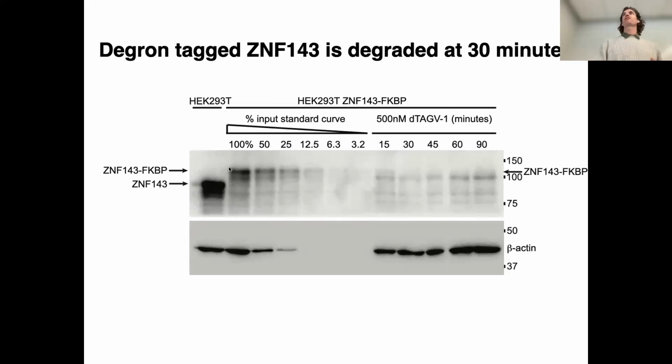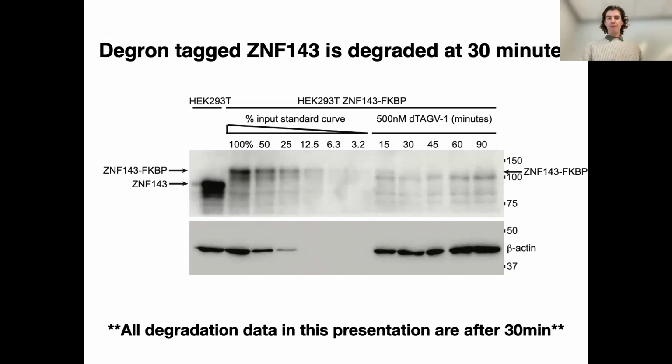Good thing is we can still study molecular function. So here's a quantitative standard curve, so we can quantify the degradation. This band right here is actually ZNF143. And you can see by 15 minutes, it's almost gone. 30 minutes, it's essentially gone. So these are just background bands that are unaffected. We don't even think there's ZNF143.